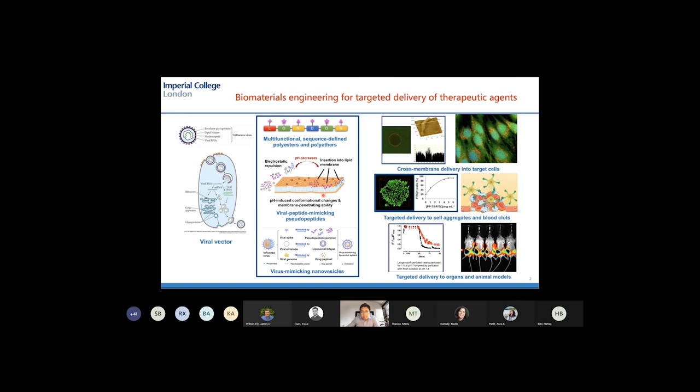Through controlling biomaterial cell membrane interactions, we can achieve efficient cross-membrane delivery into target cells, and also we can achieve targeted delivery to 3D cell aggregates and also blood clots, which I'm going to talk about in today's talk. We are also interested to deliver molecules into organs or animal models.